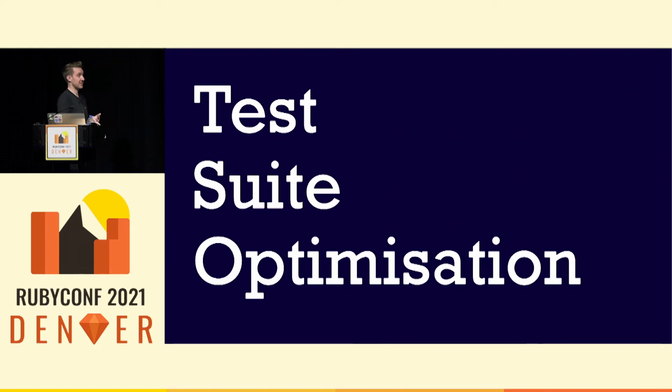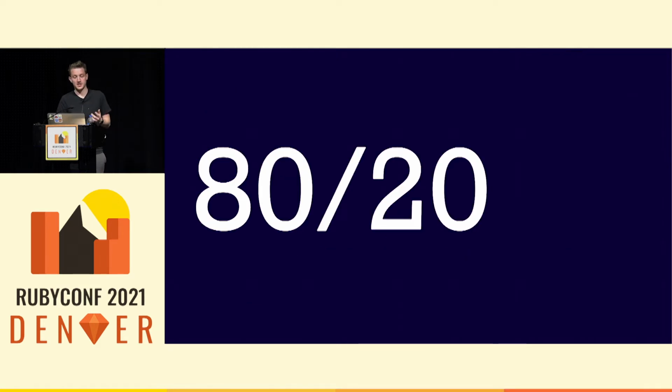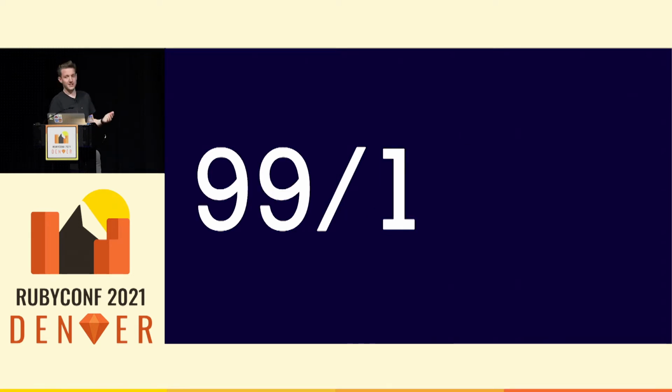So the idea is that we can't optimize single tests, we need to look at the whole test suite. The interesting thing we learned is that there's this 80-20 rule, that 20% of the input cause 80% of the output. In our case, it's more like 99-1. We disabled 10 tests and improved 30% of our CI system. And I guess it's very similar if you look at your test suite, that there are some tests in there which make your whole test suite slow.